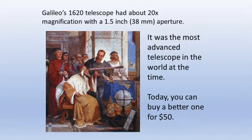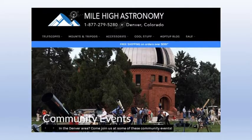Galileo had only about a 1.5-inch telescope with 20 power magnification. You can buy a better telescope than this today for about $50. Now, when it's time to buy a telescope, Denver has a pro-level telescope store again. This is Mile High Astronomy, and they provide advice, and they sell at internet prices.